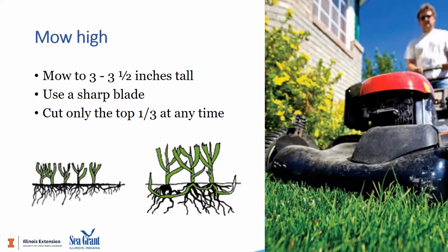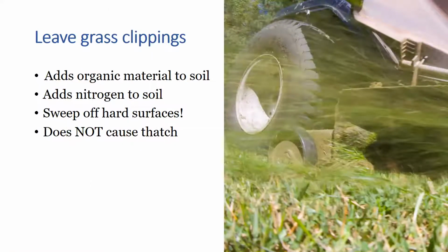The other recommendation is to cut only the top third at a time. Again, that's to minimize the stress on the turf grass, as well as being important for our next step, which is leaving the grass clippings. If you cut only a small amount, that's going to help those clippings filter down into the soil and decompose more readily. Leaving your grass clippings is an awesome, free way to add natural organic material and nitrogen to the soil. If you're leaving your grass clippings, you can replace 1 fertilization a year with the nutrients that you're returning and recycling through those clippings.